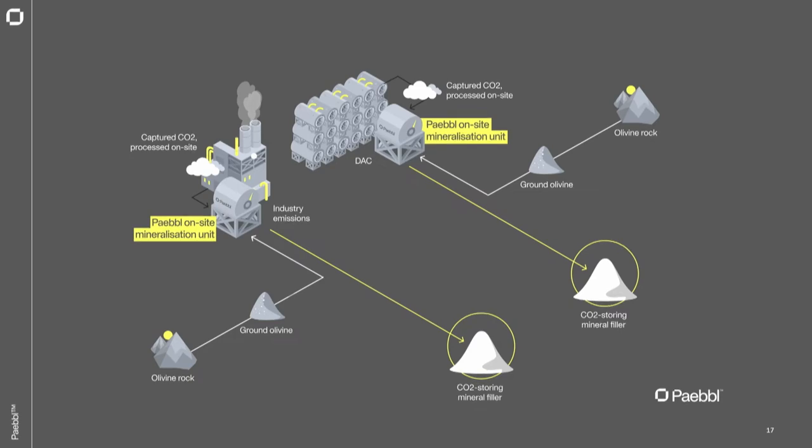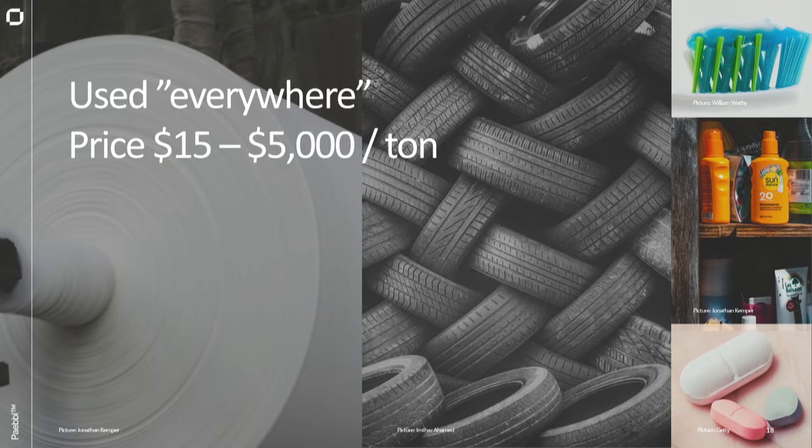The way we are designing our technology is to be compatible with any source of CO2. And the materials that we are producing, in addition to being usable as construction materials, can be used in a whole range of other industries, ranging from paper to rubber to plastics to toothpaste to cosmetics and chemicals. In fact, most likely, since the time you woke up this morning, you have touched something that contains these types of mineral products at least 15 times today.